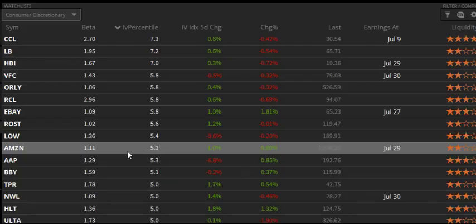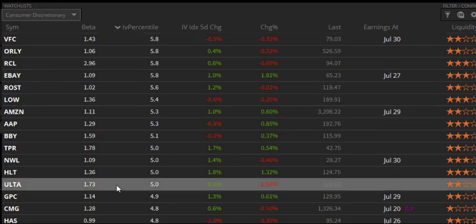Otherwise, we have Amazon here, a little bit too big to play with options, but if you're willing to buy a very expensive stock, there's potential upside here, especially with their purchase of MGM, adding to their Amazon streaming service. Otherwise, some of the stocks that I'm really looking at here is Ulta Beauty.